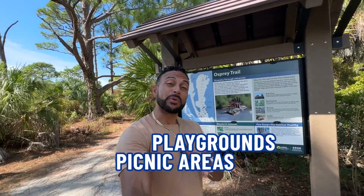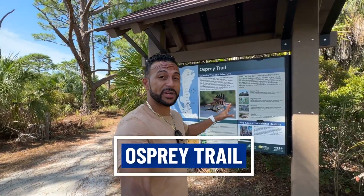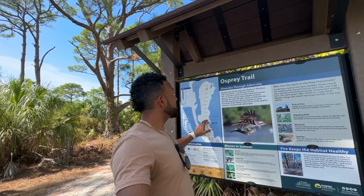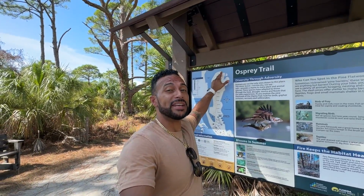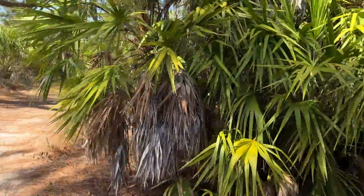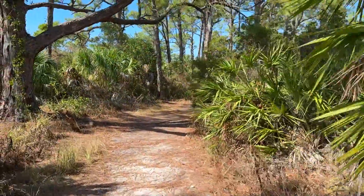I mean, the beaches, the playgrounds, and the picnic areas are pretty nice, but you got to check out this Osprey Trail right at the end of Honeymoon Island. As you can see right here, you start right here and it goes a mile all the way to the end, and you see a bunch of wildlife. You see an eagle's nest. So it's a pretty cool sight to see, and a lot of it's shaded, as you can see right behind me.